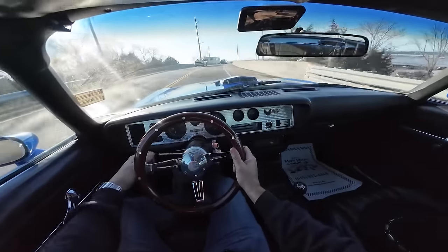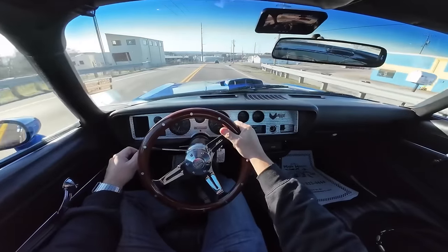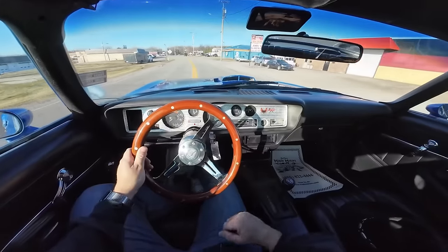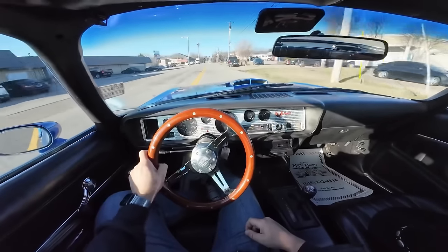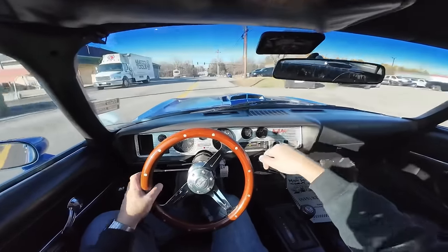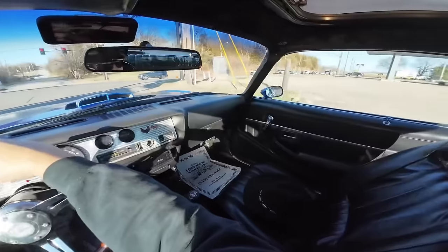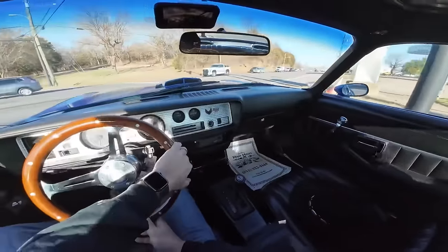She's definitely got some pep. Motor feels pretty good. Little bump in the road up here. I'll point it out, give her a listen. Smooth. Suspension's nice and smooth on this one. Same with the brakes. Steering wheel's not centered up. Okay, we're getting ready to pull back into the lot, guys.